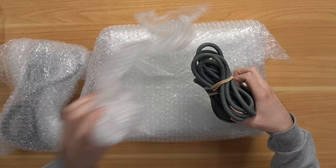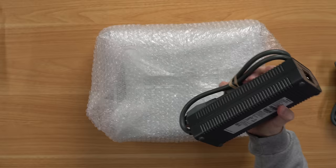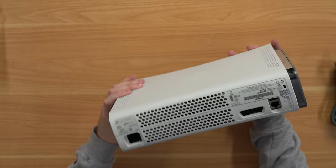We've got our power brick here. And, oh, they sent me an OEM power brick. Huh, that's surprising. And then we've got our console here. And of course, yeah, it's a Xenon, but it actually looks pretty good.